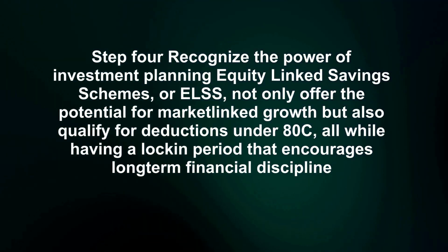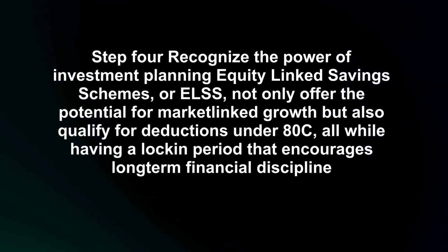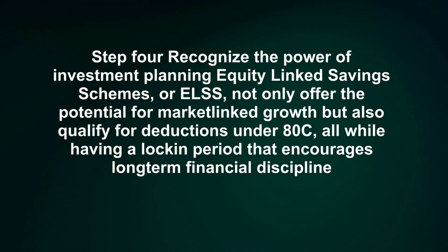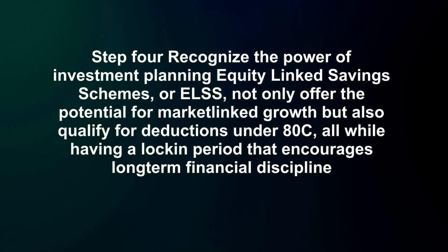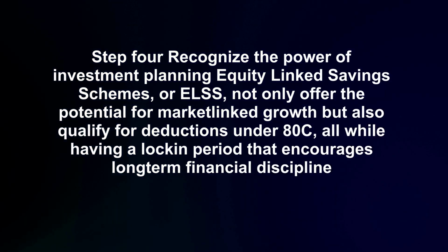Step 4. Recognize the power of investment planning. Equity-linked savings schemes, or ELSS, not only offer the potential for market-linked growth but also qualify for deductions under 80C, all while having a lock-in period that encourages long-term financial discipline.